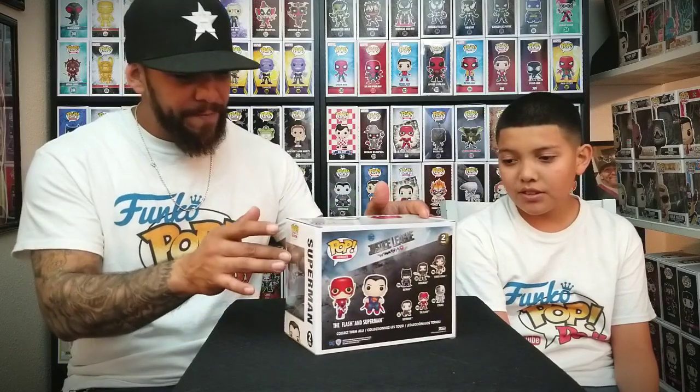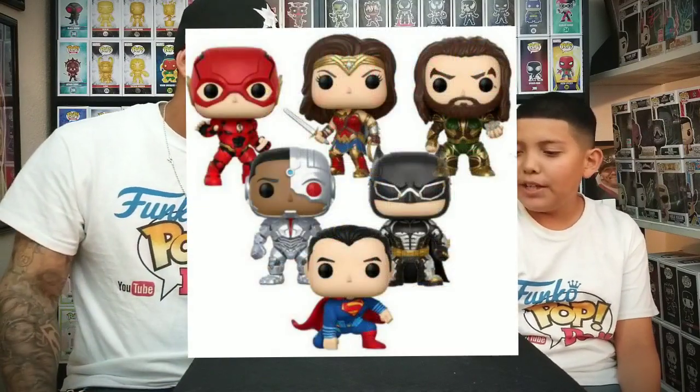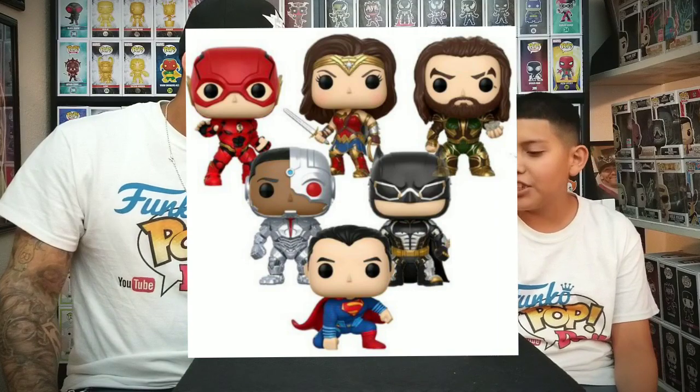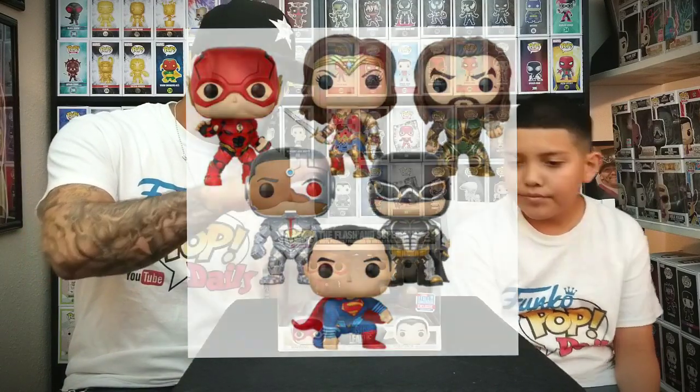This is from the movie, and it is a fall convention, New York Comic Con exclusive. Awesome. Let them know who we got. Batman, Aquaman, Wonder Woman, Superman, The Flash, and Cyborg. Yeah. This is from the Justice League series, and I like this pop because it's a two-pack, and it's also kind of like a movie moment.